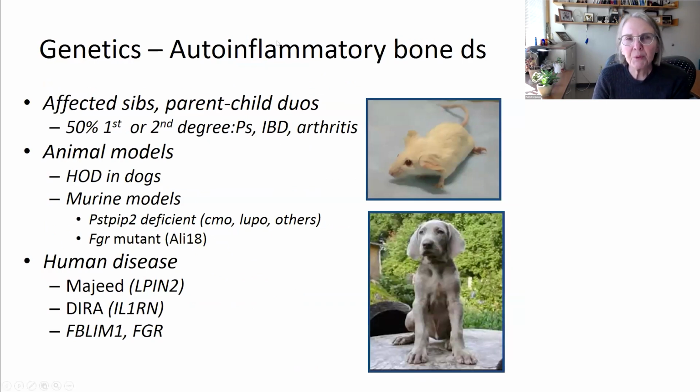What we do have some information about is from genetics. There's evidence that this has a genetic component. There are reports of affected siblings, parent-child duos, and I'll tell you about one of them that we studied. And then we have found that 50% of first or second degree relatives have psoriasis or IBD or inflammatory arthritis like rheumatoid arthritis. There are animal models of disease, so HOD in dogs, murine models.